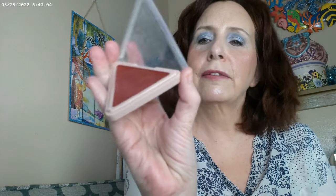Did go ahead and use another LYS product. This was part of the three-pack cream blush that they had over the holidays. This one is Empower. And so, yeah, I'm already messing up the packaging. If I really like a product, I mess up the packaging.